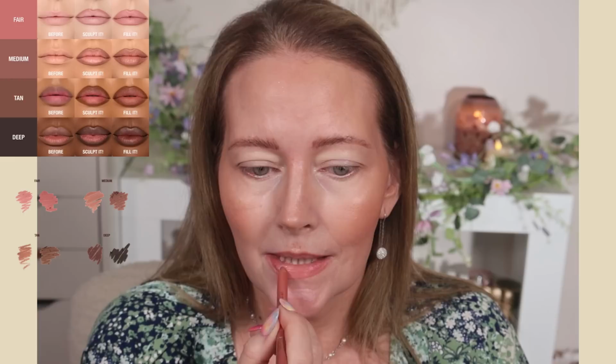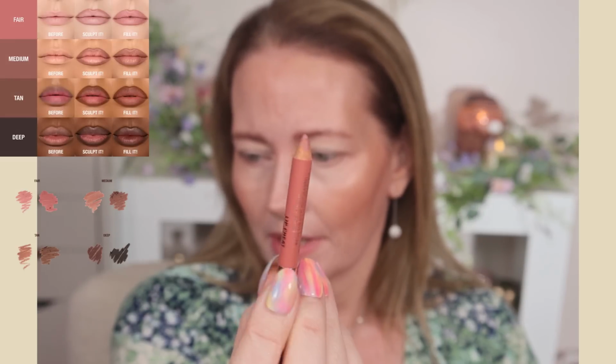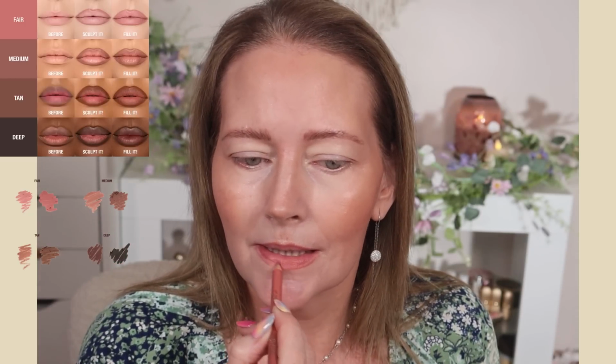And this is just a pencil. It's quite, I've already gone down that much for my first application and I already feel like I want to sharpen it. In fact, I probably will, because I want to use it on the side rather than the tip because it's a bit more comfortable on the lips to do that. But then you need to really sharpen it and have a fair bit of length. So I've sharpened it now down to there and I'm going to use the side.